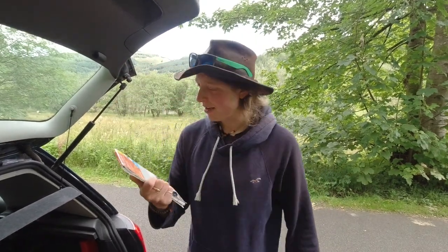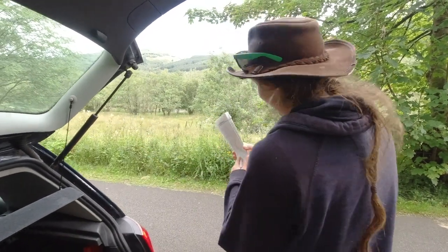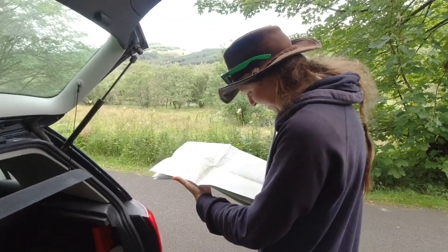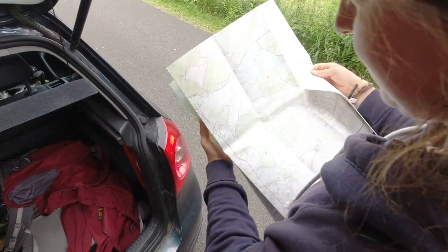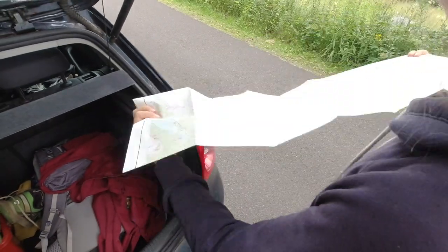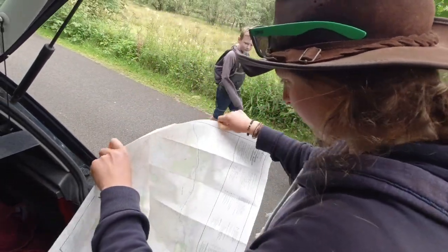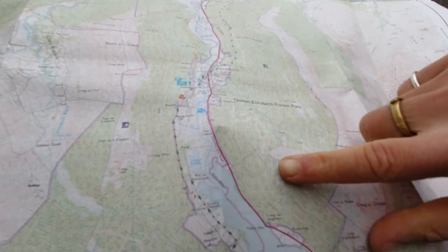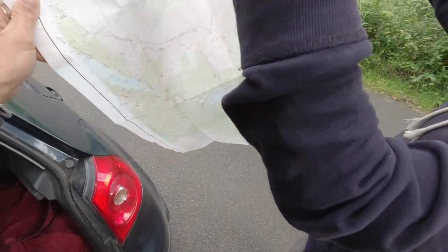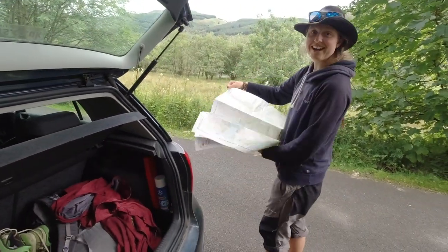The map we are using today is the Trossachs, number 46. I nearly said 64. So we are going to walk. Bear with. Directions with Abbie. It's on the other side. Maybe not. Yeah, it is. So you see here? We are not there. Oh, it is on the other side. We are here.